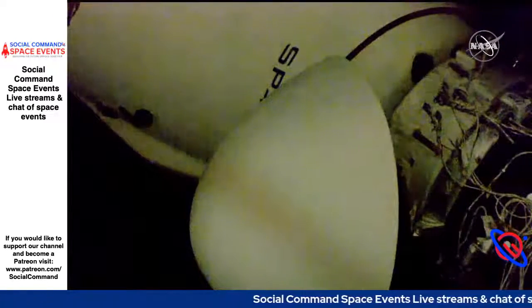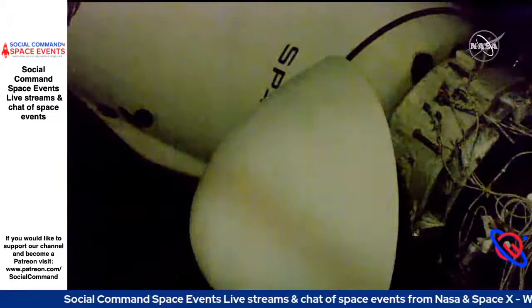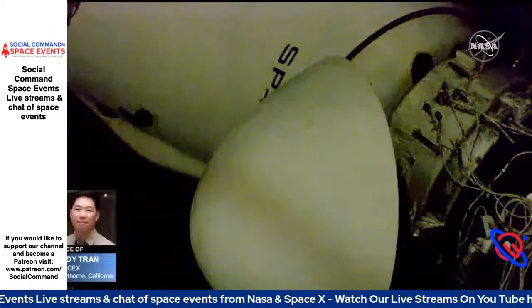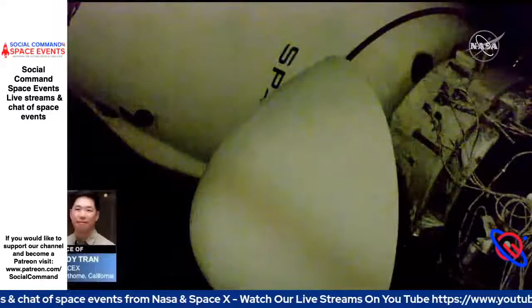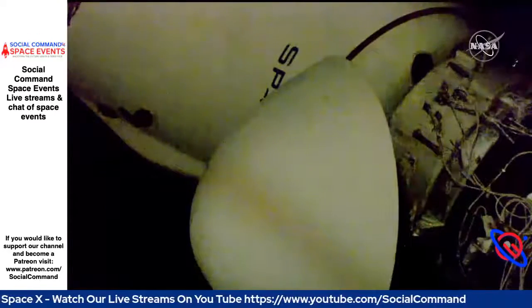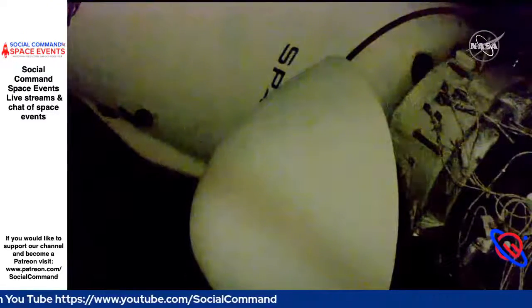Once Crew 2 arrives, we'll have a handover period of several days where we'll have 11 crew members aboard the station. Crew 1 is currently targeted to depart the station and return to Earth on April 28th. Stay tuned to SpaceX and NASA social media as well as our websites for the latest updates on the upcoming missions.